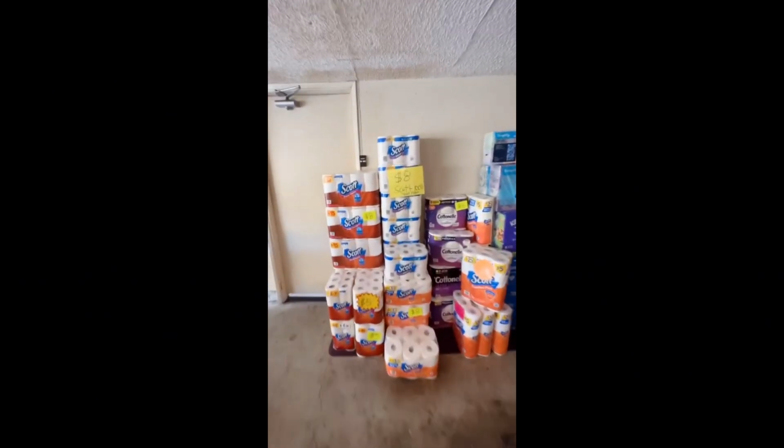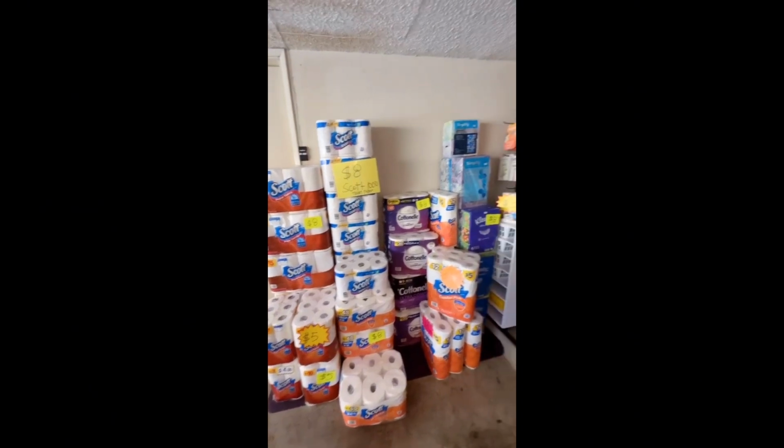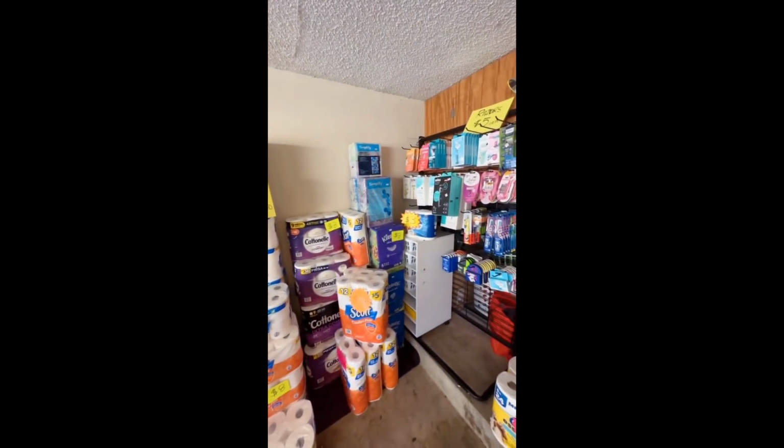My sodas are $1 a bottle. And then these random things are also $1. And I got more random things on the bottom, which I don't even want to take out. And then we go to the corner right here. I moved my paper products display to this area right here.